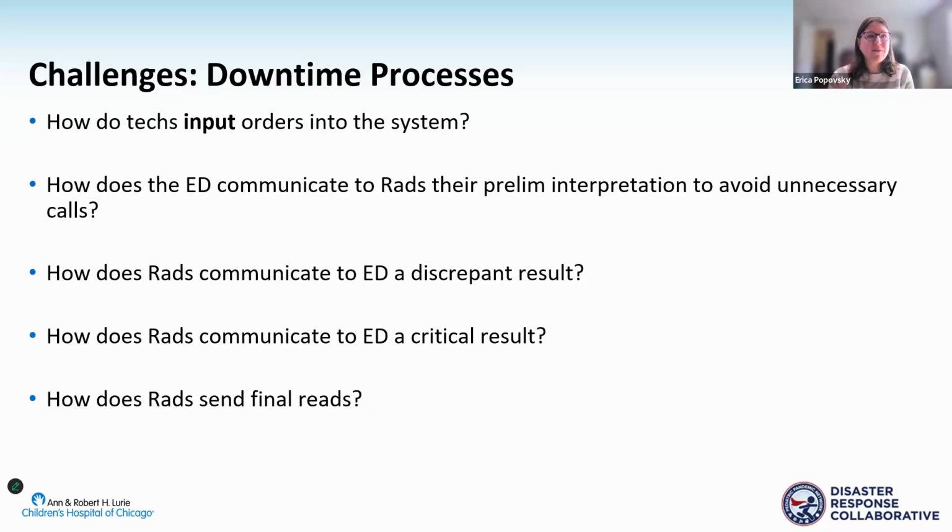And so some of the downtime processes that we really thought about were, how do techs manually input the orders into the system? How does the ED communicate to radiology what their prelim interpretation was to avoid unnecessary calls back? Then if radiology sees that interpretation, how do they tell us what a discrepant result was? Like, hey, you thought this was a pneumothorax, it's not. And then how are radiologists going to communicate to the emergency department a critical result if they can't see the track board? And then how will we receive the final reads? And next slide.